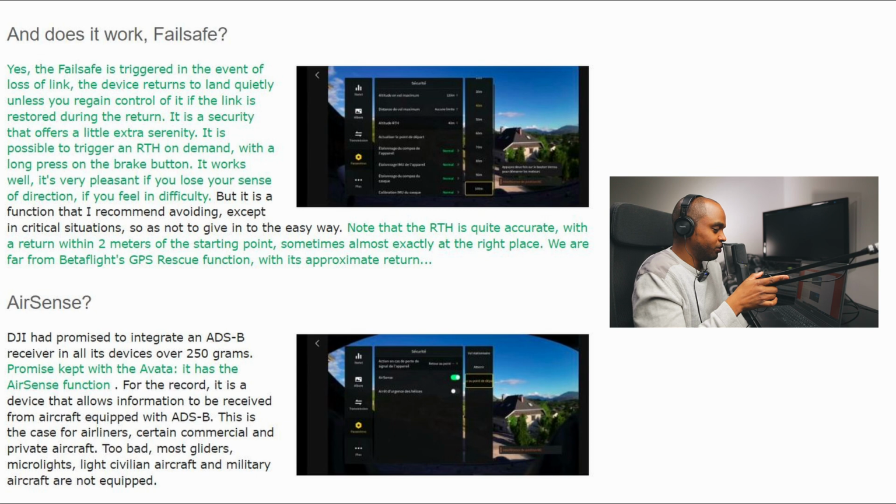It's possible to trigger an RTH on demand with a long press on the brake button. It works well. It's very pleasant if you lose your sense of direction, or if you feel in difficulty. But it's a function that I recommend avoiding except in critical situations, so as not to take the easy way. Note that the RTH is quite accurate, with a return within 2 meters of the starting point, sometimes almost exactly at the right place. We are far from Betaflight's GPS rescue function with its approximate return.